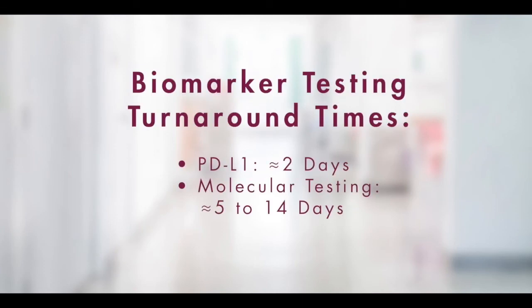Yes. And I think this can be an issue for our patients who find out their cancer is positive for PD-L1 expression and want to start immunotherapy with or without chemotherapy, but their molecular biomarker test results are still pending. Blanca, how do you talk to a patient who wants to start an immunotherapy, but their molecular biomarker tests have not been returned yet? This is a great point you brought up.